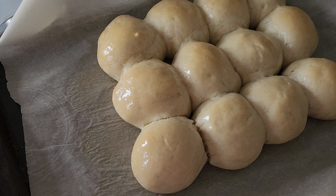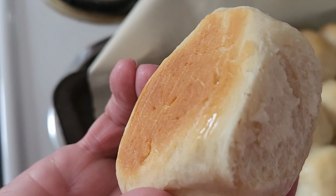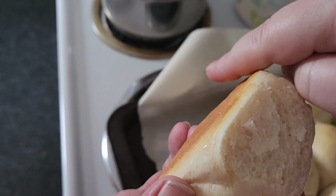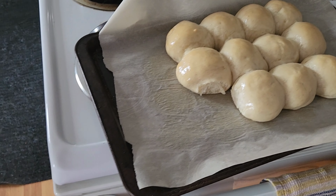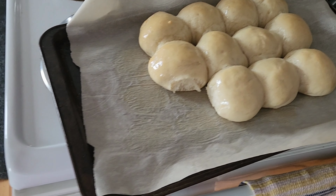And the bread's in the oven. I was scared if I left them any longer, they were going to get really dark on the bottom. But let me see the side, Mike. Oh, yeah, they're done. I like them like that. I don't like them when they're too brown anywhere.